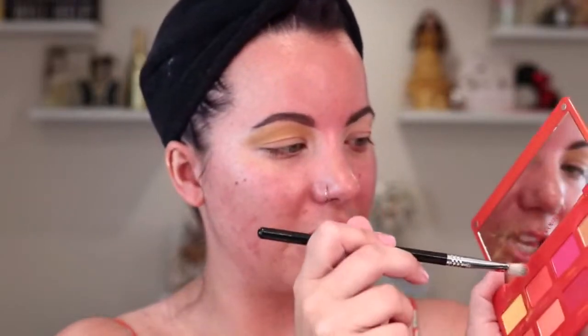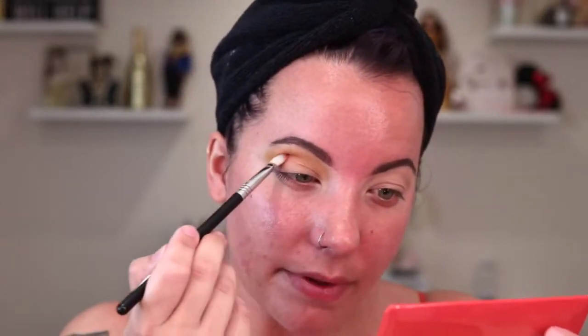So let me go in. The shade Fuego is speaking to me. So I'm going to put this on my Sigma E27. These are a lot more tough to pick up with a brush. With the Artist Couture Supreme Nudes, you could just dip your brush a couple times and that's it. Whereas this one, I feel like you really have to work your brush in the product. But let's see how this one looks.